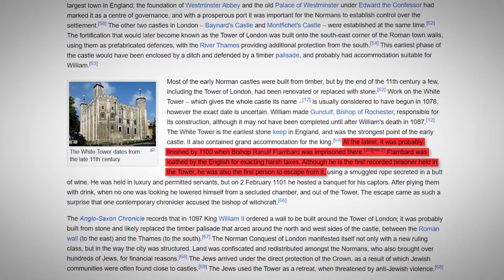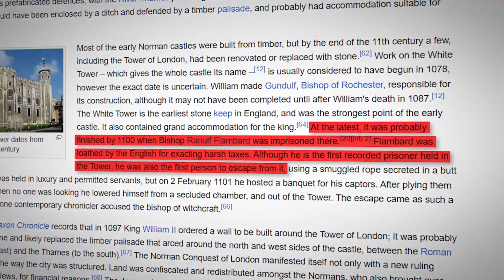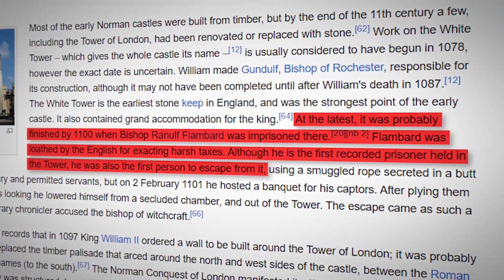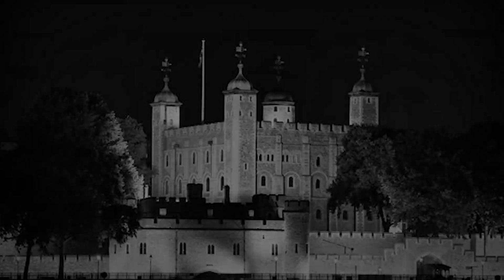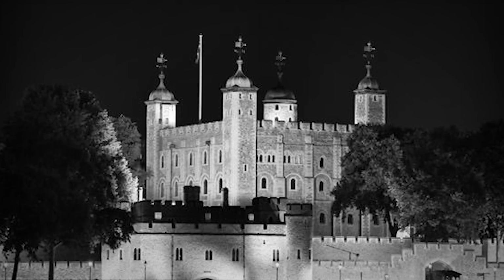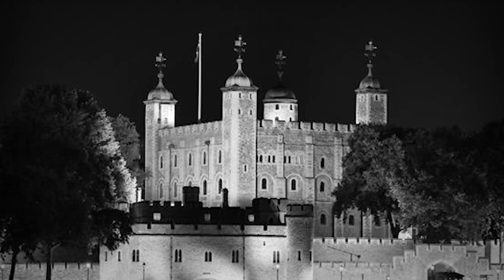Interestingly, the first prisoner to be imprisoned in the tower was also the first person to escape from the tower. His name was Ranulph Lambard, the Bishop of Durham. In 1101, Ranulph escaped the tower by climbing out of a window of the White Tower using a rope smuggled to him in a gallon of wine.